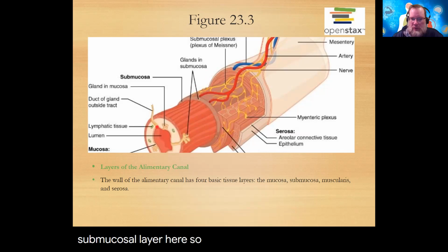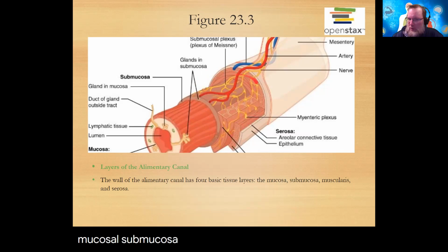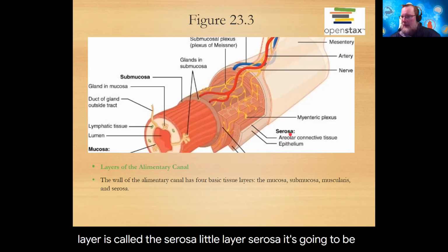So mucosal, submucosal. And then we have what they call the muscular layer. You can kind of see this smooth muscle layer. So again, epithelium, connective, and then muscular. Okay, the muscular layer: mucosal, submucosal, muscular. And then the outermost layer is called the serosal layer, serosa. Okay. That's going to be connective tissue.